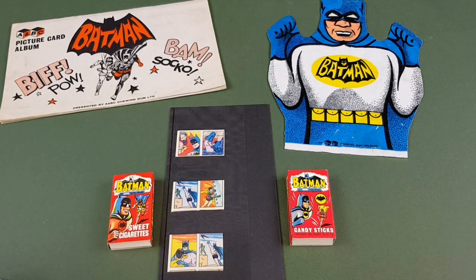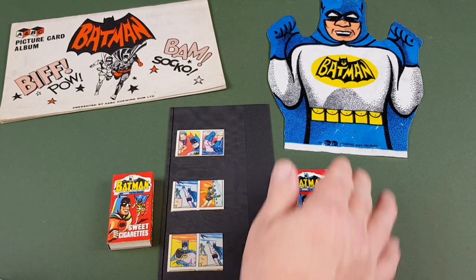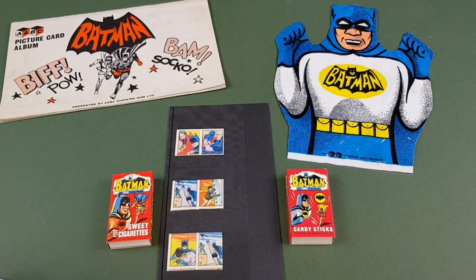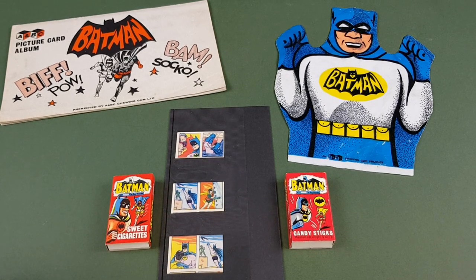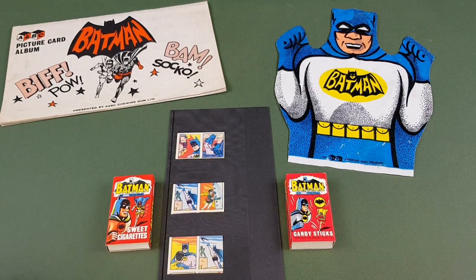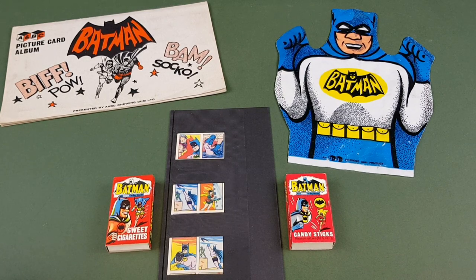I love looking at the sweet cigarette boxes, Andy, and I hope you'd be tempted to dig your collection out, because I'd love to see them all. There's so many different sorts, aren't there? Absolutely fantastic. And that is Batman in a nutshell. That's Batman 60s. Absolutely incredible. That covers pretty much everything.